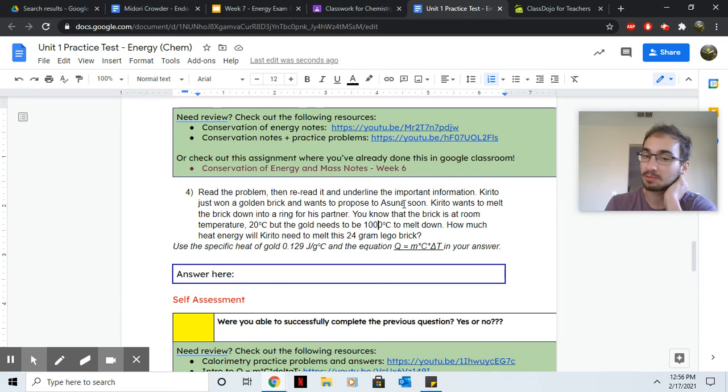Kirito just won a golden brick and wants to propose to Asuna soon. Don't need to know that. Kirito wants to melt the brick down into a ring for his partner. Don't need to know that either. You know that the brick is at room temperature. That's important. 20 degrees, but the gold needs to be 1,000 degrees. Now I have my delta T, because I was given 2 temperatures. You should remember, if I have 2 temperatures, I need to subtract them to get delta T. How much heat energy? So now I'm asking about Q, how much heat energy Kirito will need to melt 24 grams of this Lego brick?